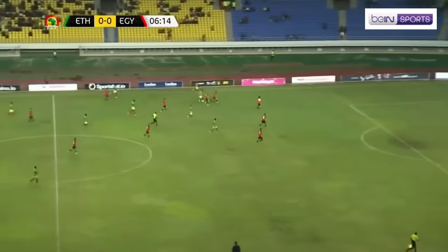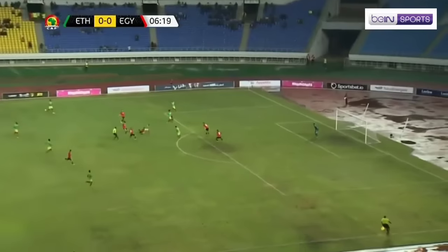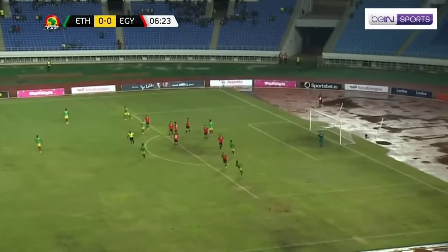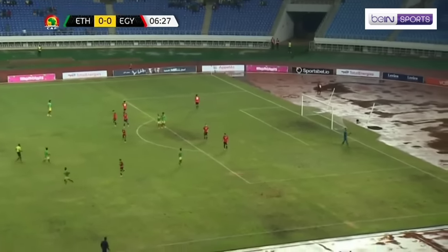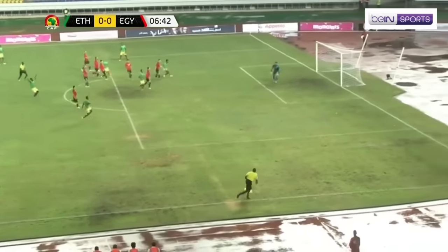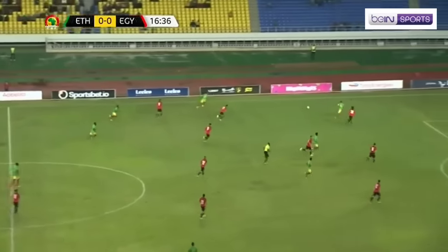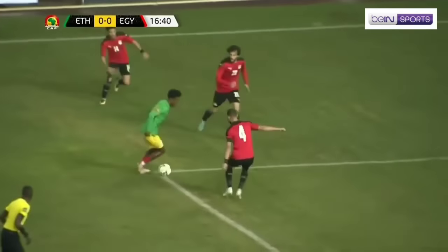It's nicely taken. Nice turn. Somewhere to find a teammate. Still got the ball. Has a go. Somewhat slows at the effort in the end. But honestly, push of blood to the head with the shot in the end. The hardest conditions.